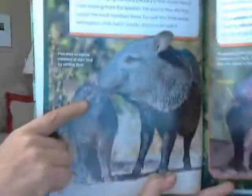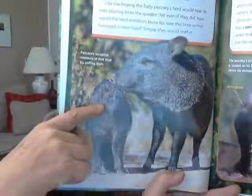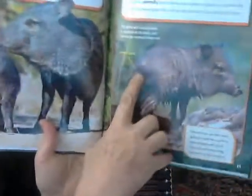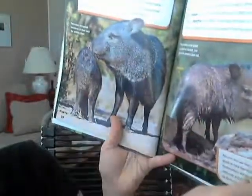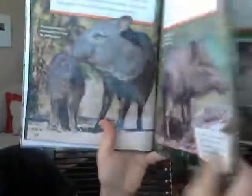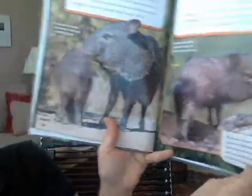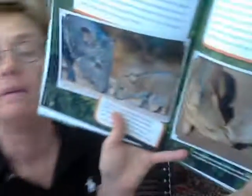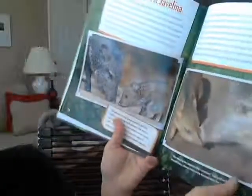So here you can see a peccary or javelina sniffing another one. And they have something called a scent gland, and they spread that around so they know where their territory is. They use that to mark their territory, so other peccaries or javelinas stay away. And they can really smell, it says. So there you go. There's that mommy.